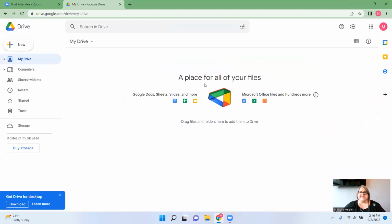So you can see here, it's a place for all of your files. This is cloud storage. If you're not familiar with cloud storage, that just means instead of storing something on a physical device, such as a flash drive or the hard drive of your computer, you are storing it on the cloud. So you're storing it online. So why would we want to do that? Well, I know in particular in our library, we have a ton of people still using flash drives. They'll come in, they'll work on something, and they'll forget to take their flash drive with them. We have a whole box of flash drives that have been left.